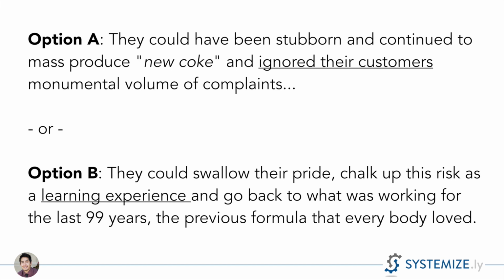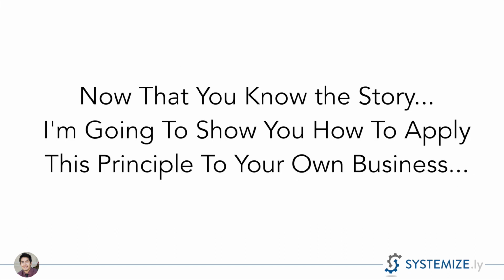So the moral of this part of the story is to invest time into taking calculated risks. This will help you to understand where you can move your business, but really you're going to learn more than anything from your customers' reactions, right?